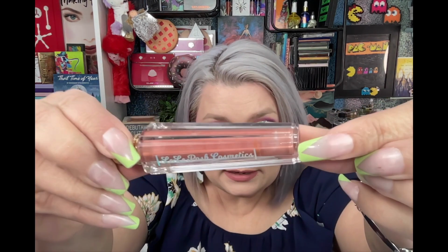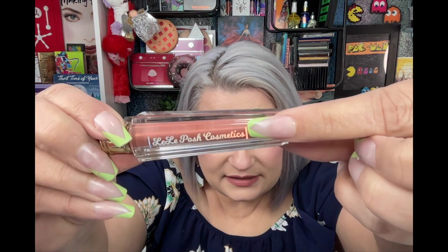Okay, so here's a lippy. This is from Lele Posh. These smell like nasty crayons, like the crayons that are just way old. It's so bad. And it got this way, like actually whenever I first received it, it had stuff crusty around the edges and just looked off. The color would never mix. It always had yellow or white specks. See the yellow and then the white? It was a no-go.